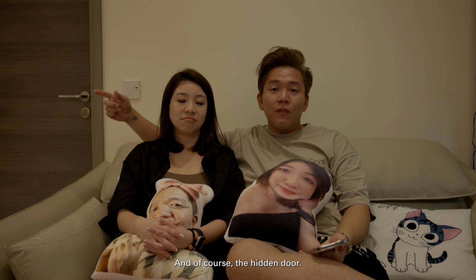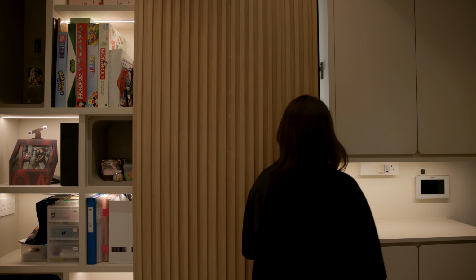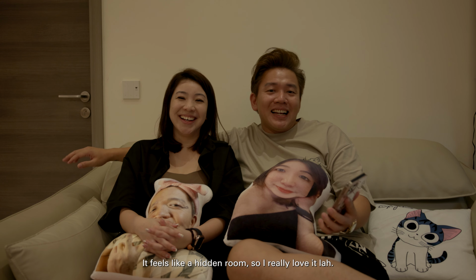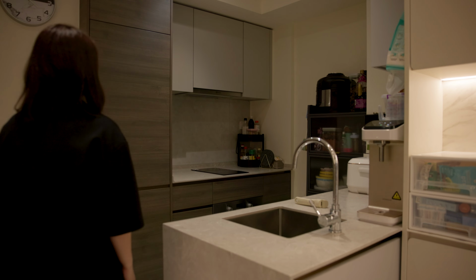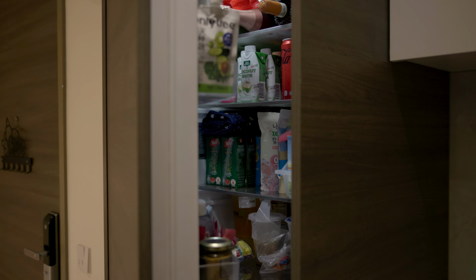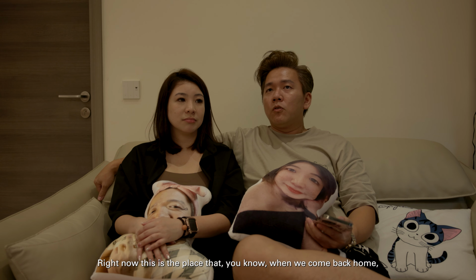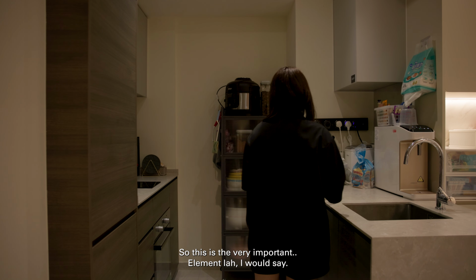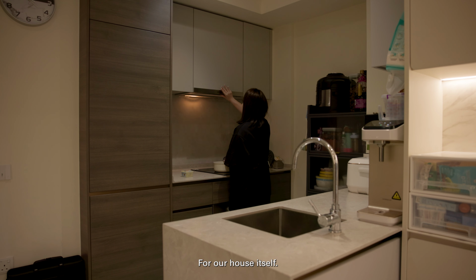I really love the place, and of course the hidden door. Our hidden room, right? It feels like a hidden room, so I really love it. Right now, this is the place that when I come back home, I feel very relaxed. So this is a very important element, I would say, for our house.